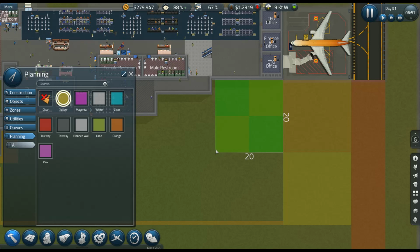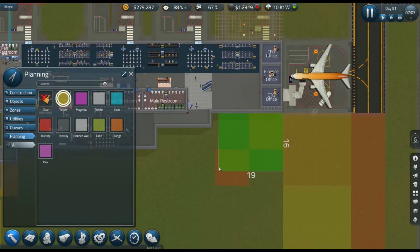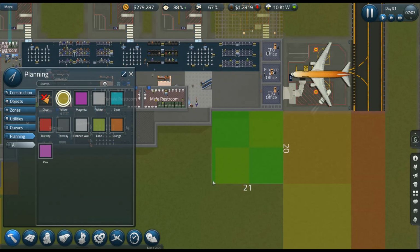So that's going to be like, let's see, 40,000, 200,000, right? So it's going to cost us a little over 200,000 to do this. But that would be the area that we could put our offices in, and that gets us another possibility in the future of going upstairs, just like we did with that other. And that big gate's going to bring in a lot more money.